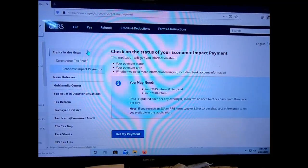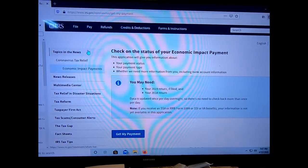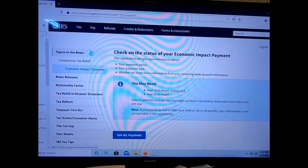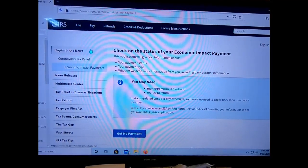If you haven't gotten your check, all you have to do is go to irs.gov/coronavirus/get my payment.